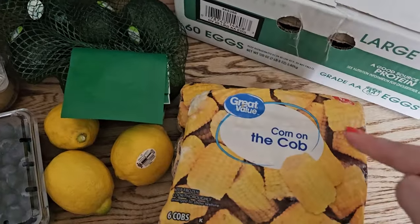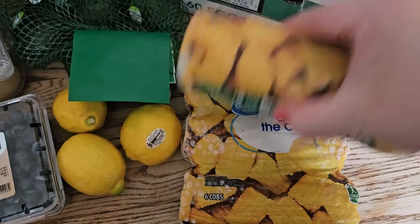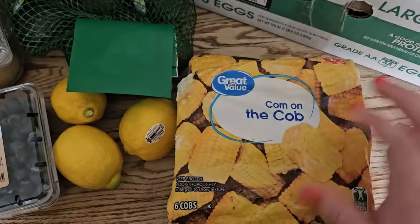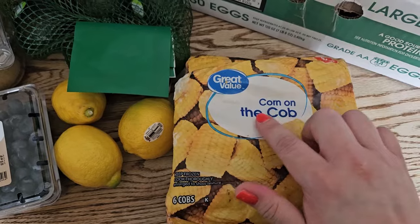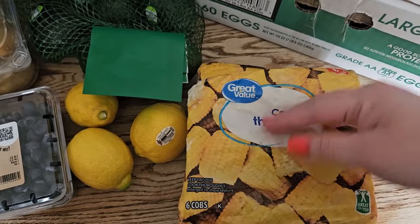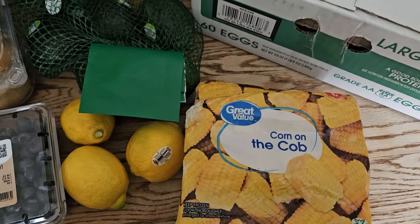I'm only going to use one corn on the cob because there's six. There's enough for us. Freezer for another meal. Corn on the cob. I really love corn on the cob.